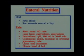Another aspect of nutrition that I wanted us to talk about now, I want us to think about enteral and parenteral nutrition. When we think about enteral nutrition, this refers to the fact that the intestines are absorbing the food, so that the nutrients are absorbed in the intestinal pathway.